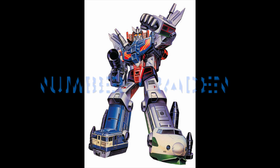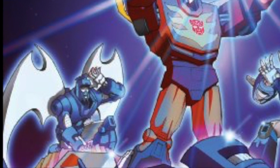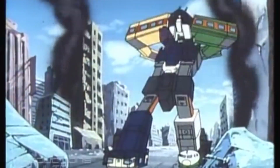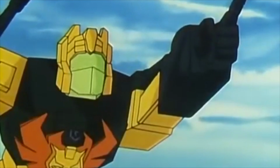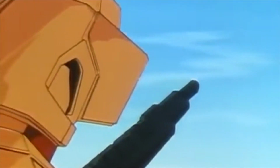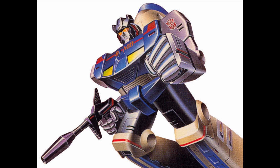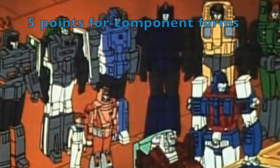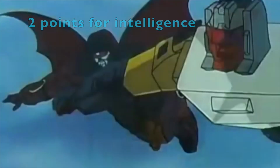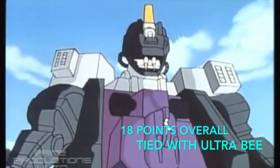Number 9. Raiden. After the original Generation 1 cartoon ended in 1987, a new series started in Japan. It was called Headmasters. In the series premiere, the Trainbots were introduced, and they combined to form Raiden in the 8th episode. Raiden fought Devastator and Predaking and was present throughout the series. Raiden is comprised of 6 Japanese-named Autobots led by Shuki. He got 5 points for component forms, 11 for his appearances, and 2 points for his intelligence. Together, this makes 18 points overall.